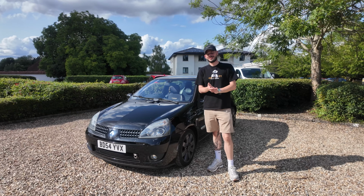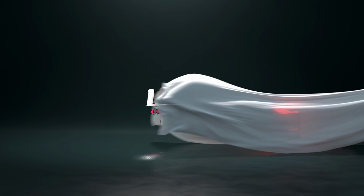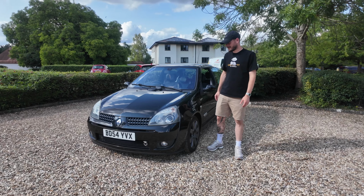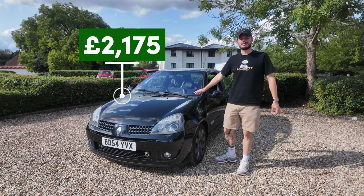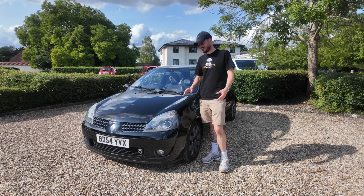So me and my friend just bought a track car. As you can see, this is a Renault Clio 182. We picked this bad boy up for £2,175 exactly. It's got 110,000 miles on it. It's rough around the edges, but as I said, it's gonna be a track car, so it doesn't matter.